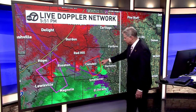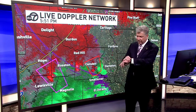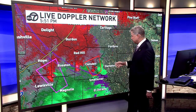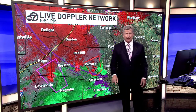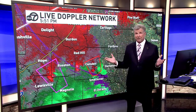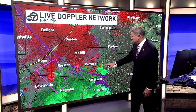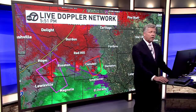The one, if you're in the Camden area, just down to the southeast of Camden, go ahead and get into that safe spot right now. The time frame is about 10 minutes, probably coming into the city there. And there is some indication, even though it's a long way from the radar site, there's rotation, and these have had a history of it. So let's just assume that we have a tornado on the ground.